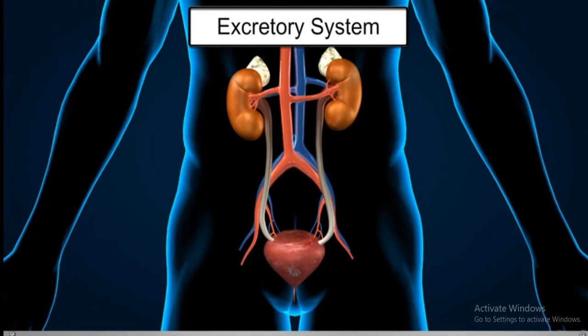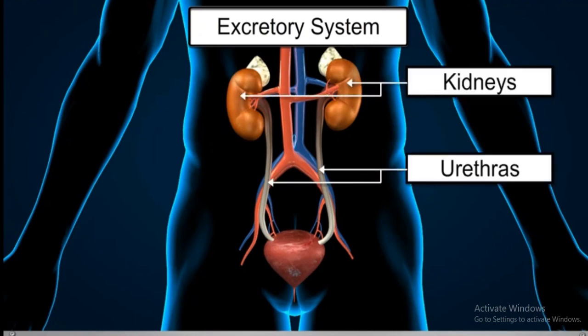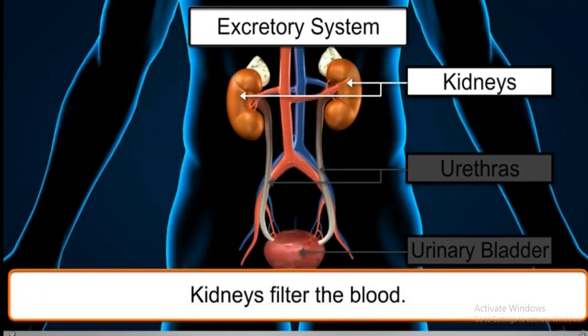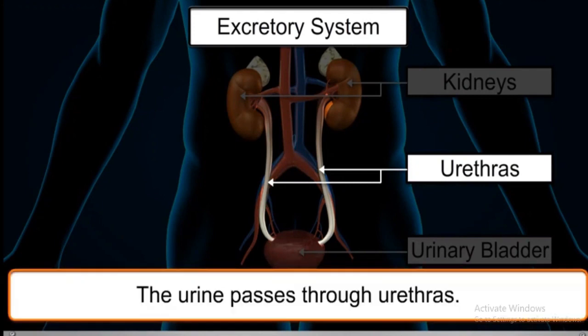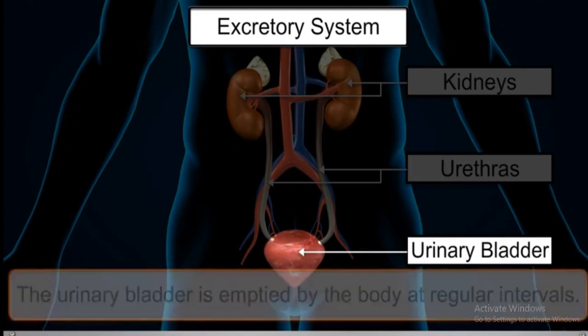The excretory system helps clean the blood. The excretory system is made up of the kidneys, urethras, and the urinary bladder. The kidneys are the bean-shaped organs that filter the blood to take out the impurities in the form of urine. This urine passes through the urethras to the urinary bladder. Urine keeps collecting in the bladder, which we empty at regular intervals by going to the toilet.